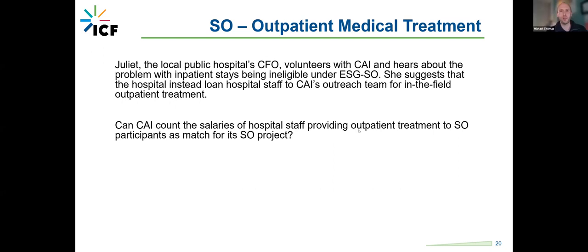I wonder if anyone has pulled out their copy of the ESG program interim rule to reference during this yet. I must admit, if I were in the audience for this, I would absolutely be treating this like an open book test. Control F, straight through the interim rule. All right, neat. 60% yes, 40% maybe, no. Let's see what we know.